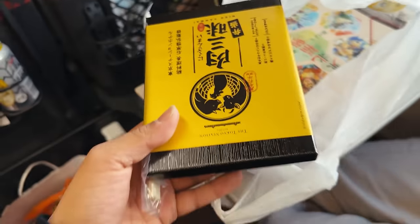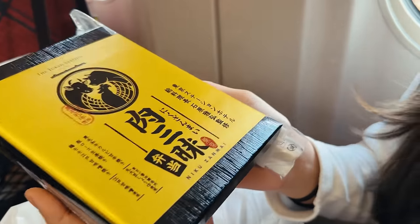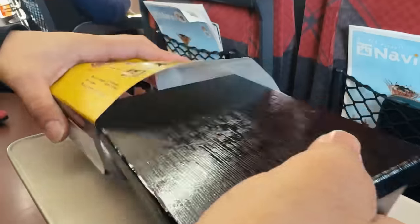Anyways, we got the Ecky Band. You wanna go ahead and open these up? Sure. This is Josh's Ecky Band. Looks fire. Yeah, this one looks pretty good.